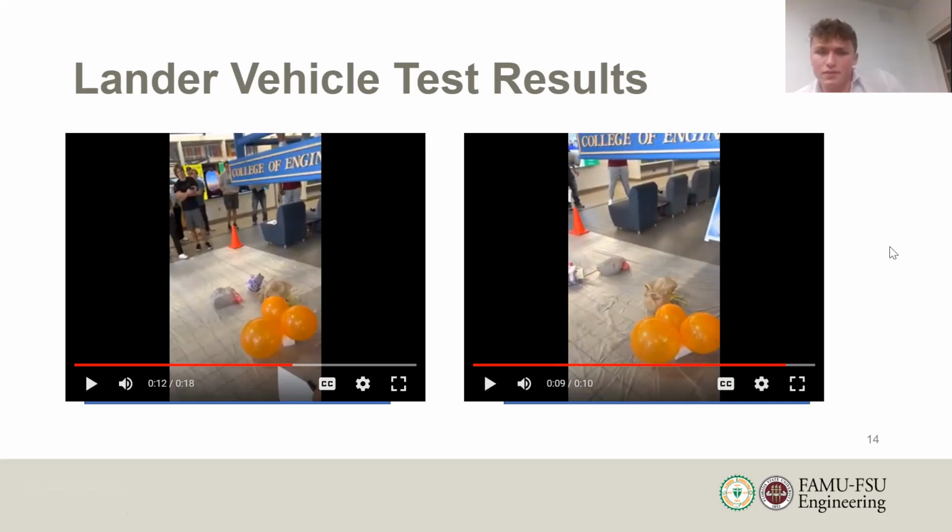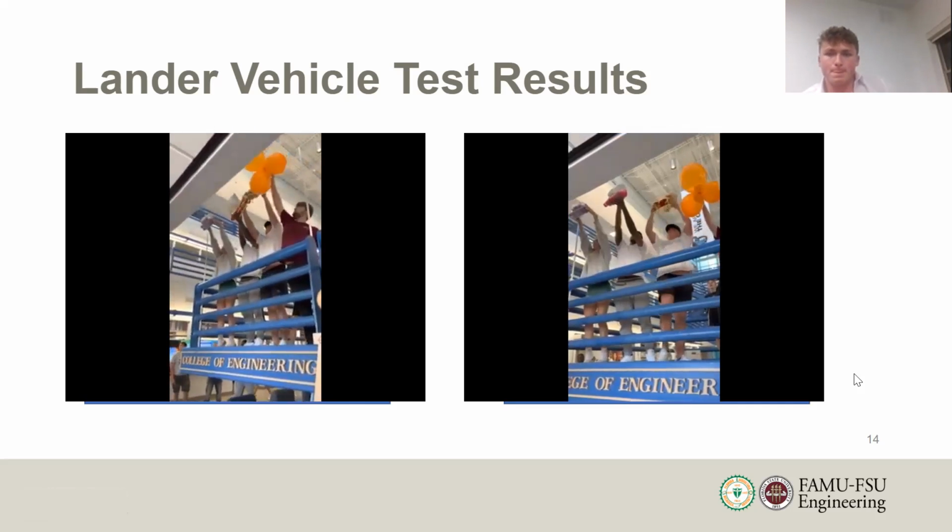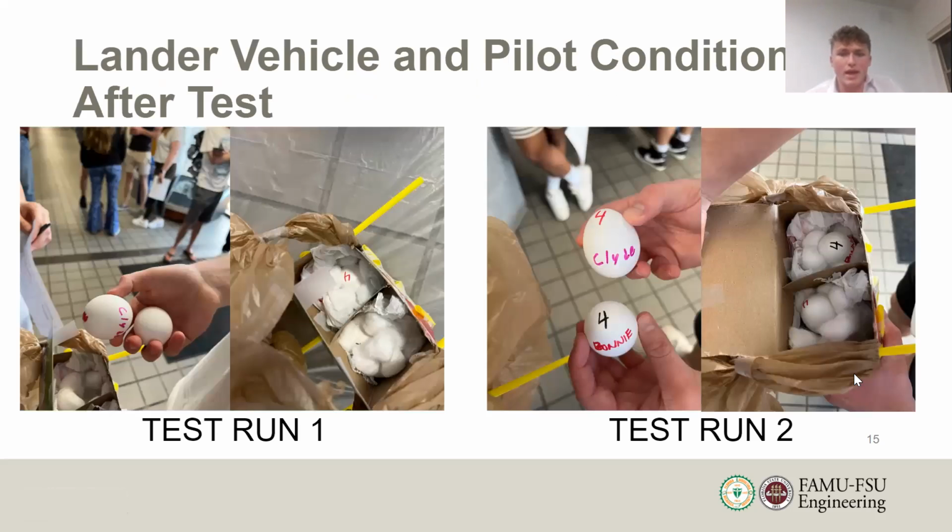So as you can see in those videos, ours dropped at a quickly alarming rate, but we also had the secure protection of the straws from the bottom, which also caused the eggs not to crack. And these were our final results, Bonnie and Clyde, and they were both secured and protected after the first test run, and then the second test run on the right, also secure and protected.